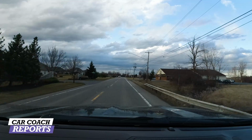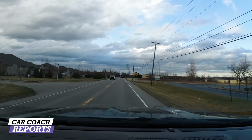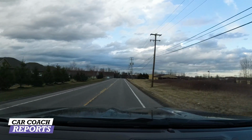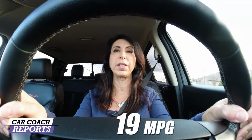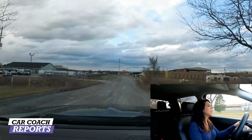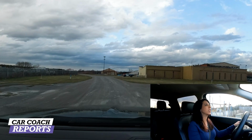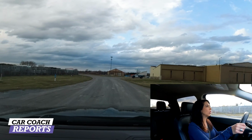Pretty good pickup in the normal two-wheel drive mode. Actually, it's really got some good pickup, and it's not like it's underpowered whatsoever, and that's really important. By the way, as we get started, fuel economy combined is 19 miles to the gallon. Hopefully we'll get a chance to test out some of the handling as we head back here. We've got 270 horsepower, 310 pound-feet of torque.